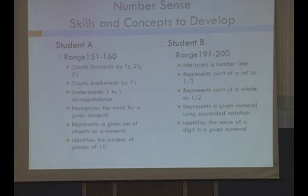Student A, who scored in the RIT range of 151 to 160, needs to work on things like counting forwards by 1s, 2s, and 5s, counting backwards by 1s, and 1-to-1 correspondence. On the other hand, student B, who scored in the RIT range of 191 to 200 on the number sense strand, needs to work on fractions and expanded notation. As you can see, instruction for these 2 students looks very different, which is why we chose to take advantage of flexible grouping our students to provide a personalized learning environment.